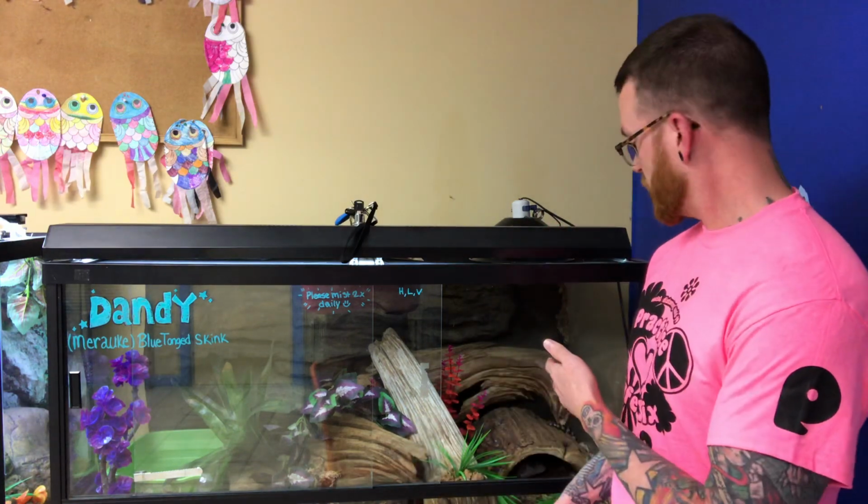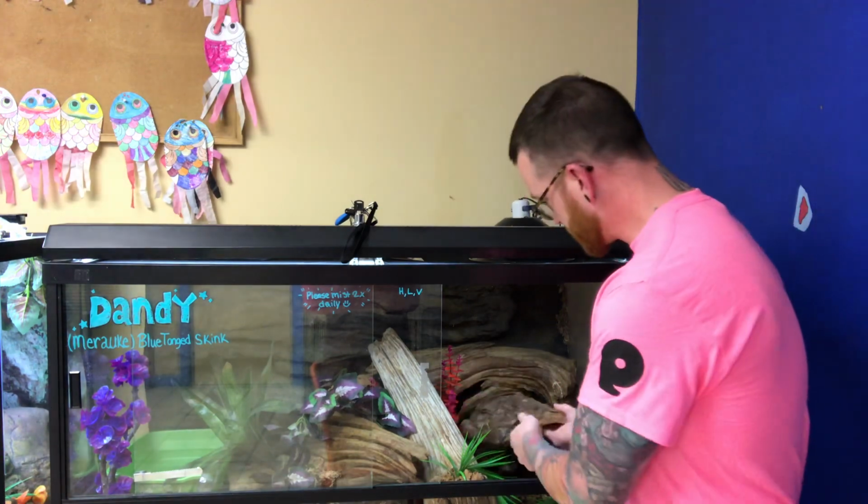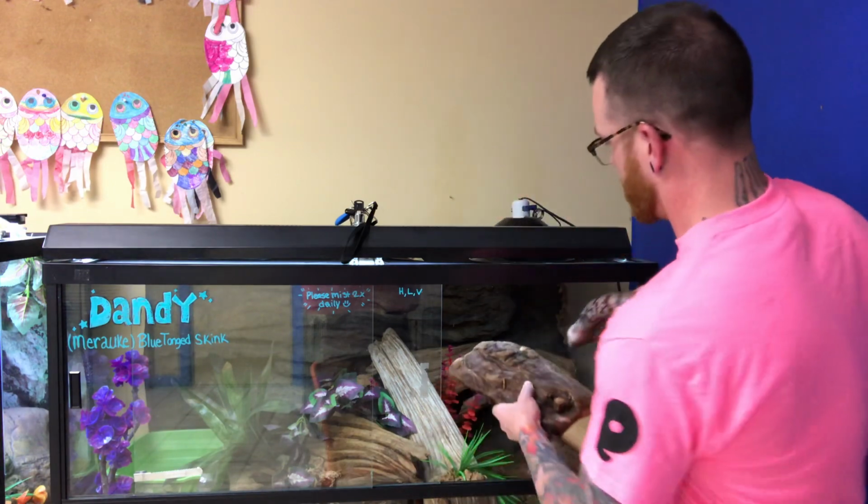Now, skinks are a lizard with short, stubby arms. They're found almost on every continent on the planet. We even have some here in the US. But they're known for either being burrowers or being very fast and running across the ground. Blue-tongued skinks happen to be the type that like to burrow down into the ground. So what I'm going to do is get Dandy out here so you guys can get a closer look at him and get an idea of what I'm talking about. Hiding under his log. Oh, come here, buddy.